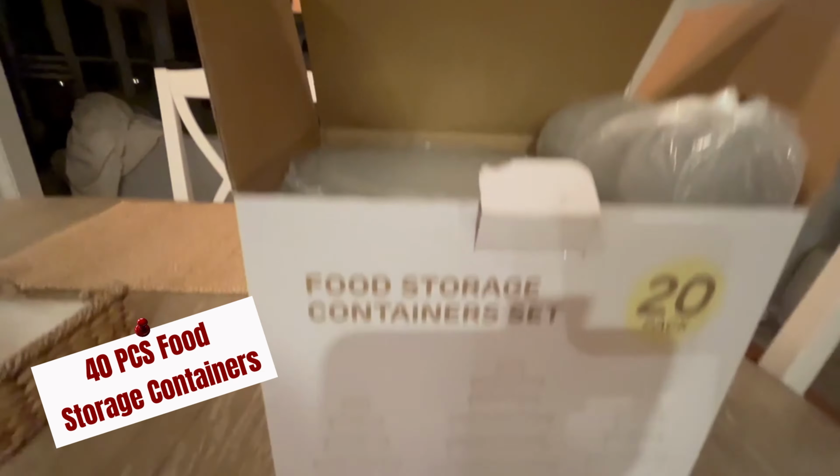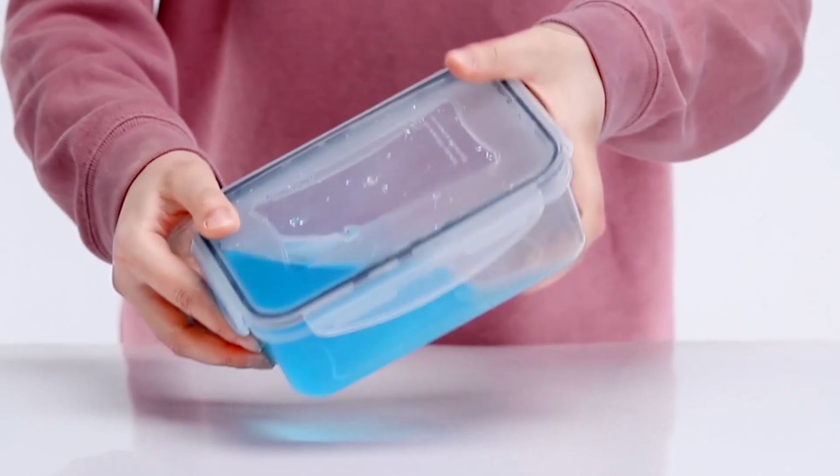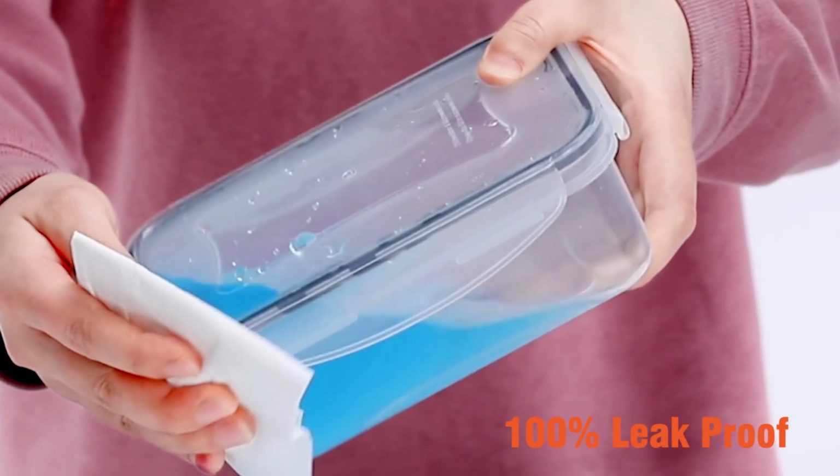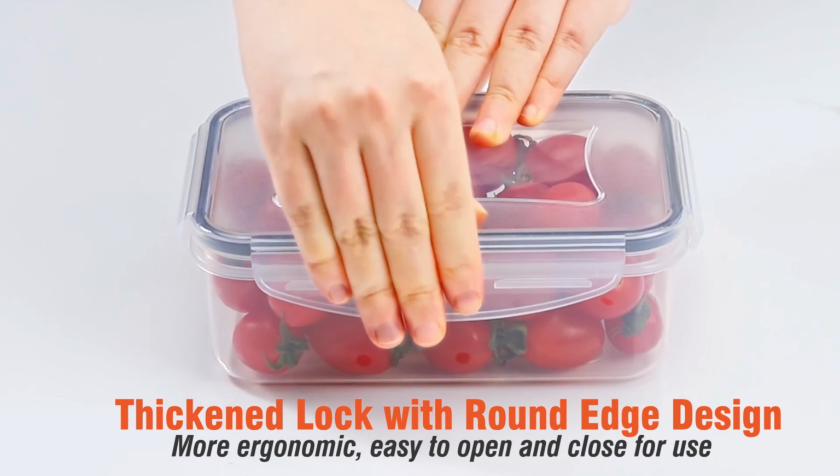How much food are you throwing away every week because it went bad? These Scares food storage containers fix that. 20 containers, 20 lids, every size you could need. Airtight silicone seal that actually keeps food fresh, 0 leaks.